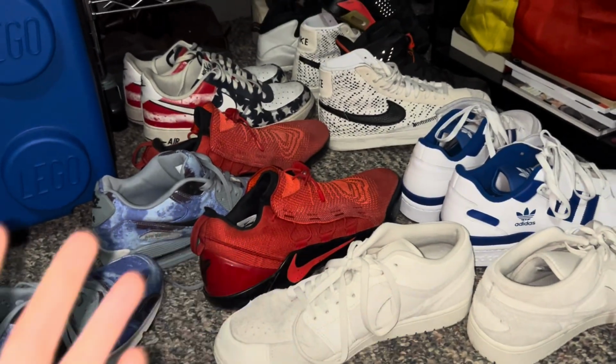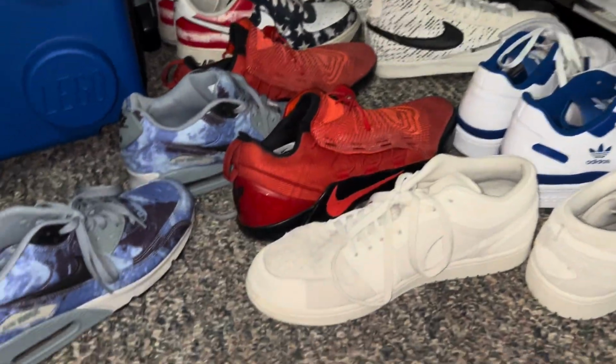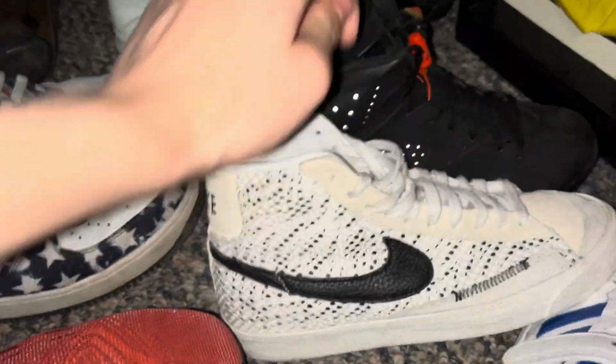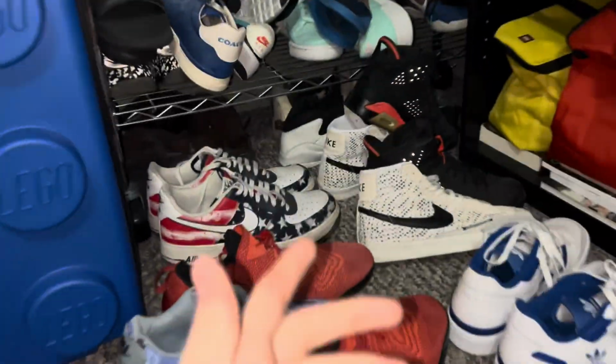Otherwise, they're not really anything unless they're 12.5, 14, 18, those crazy sizes. I lotted these up because I thought these were cool, but they never sold. All these shoes I lotted up in one lot, and then these ones are separate. But yeah, that's what I did.